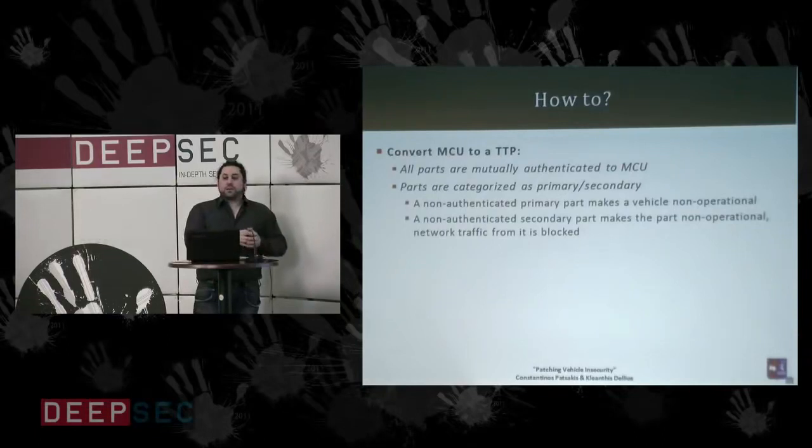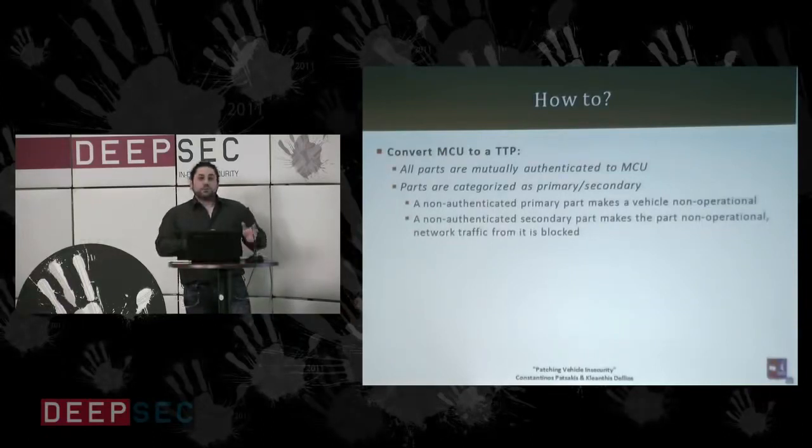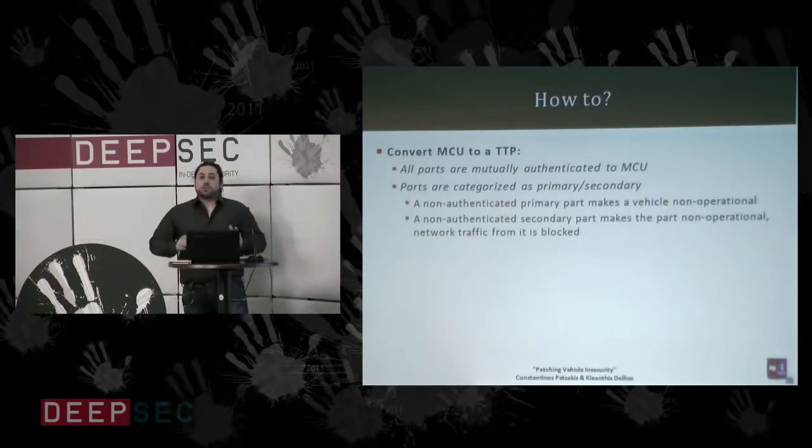We should categorize the parts of the car as primary and secondary. I don't have any problem with the power windows, but if they're broken, the whole car should still work. So we have to divide what's vital and what's not. Let's make some of the parts primary and some secondary. If a primary part, for example the steering wheel, has a problem and is not authenticated, the car shouldn't start. It shouldn't allow me to drive it. If it's a problem with the power window, okay, I can live without it, but I will have to block all the traffic from it because it isn't authenticated, either because it is malfunctioning or because somebody has done something tricky with it.